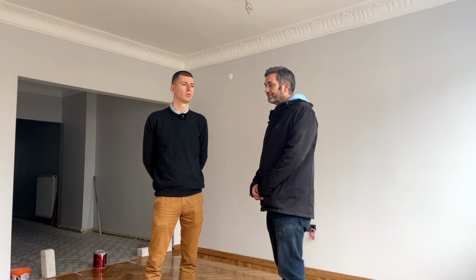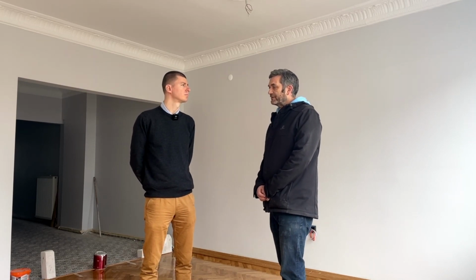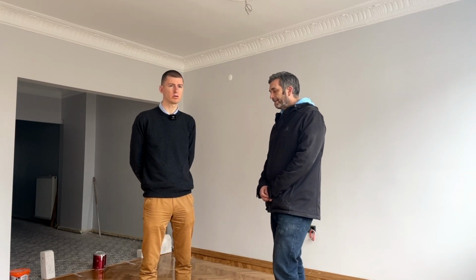So how much rental income per month could one expect from this apartment? I think you'd be looking at about 7,500 for this apartment. So 7.5 times 12 divided by 1.8 million liras. If we take the $120,000 in liras, it's a gross rental income of 5%.